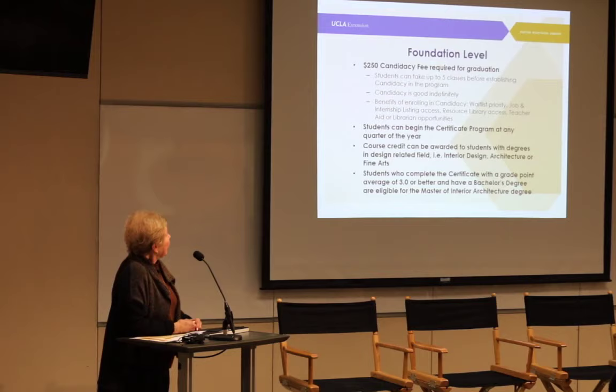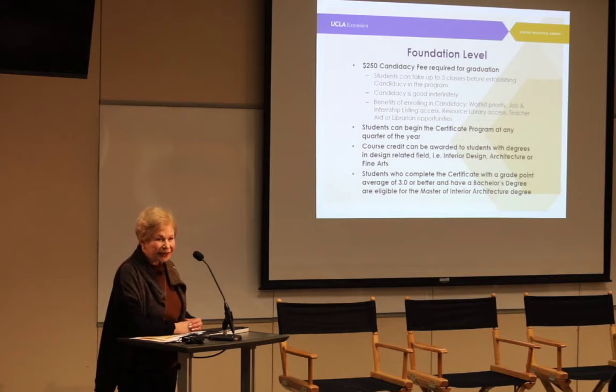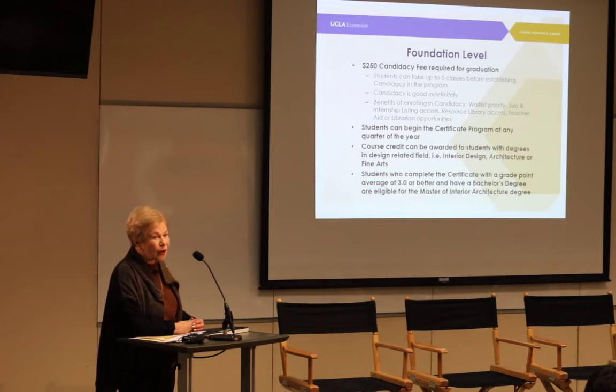I mentioned the resource library. All candidate students get to use the resource library, but more than that, they can become a librarian in that resource library. So if you love surface materials, you can work in our resource library. You will get $400 toward another class, and you work for 4.5 hours once a week in an 11-week period by doing that.